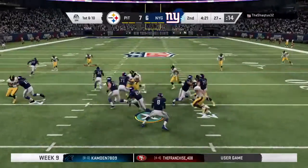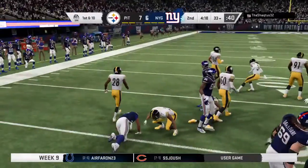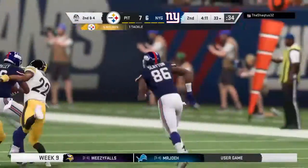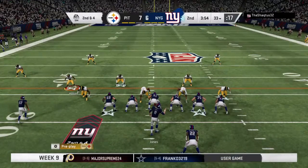A first down carry for Barkley. And able to stay on his feet past the 30 to about the 33-yard line. It's a 6-yard gain on the ground, and that'll make it 2nd and 4. The last run got 6, now 2nd and 4.